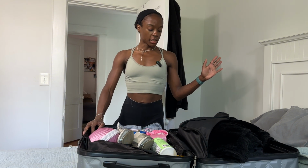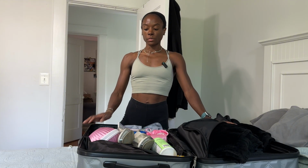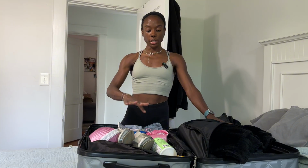I'm not eating a lot typically on show day, but this is a completely different approach that I'm taking with a new coach and everything. So I don't know what I'll be eating backstage. We'll see. But I can definitely still fit food in here. So yeah, let's get into it. I'm going to show you everything that I have in here.